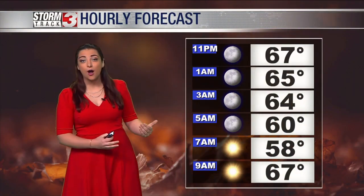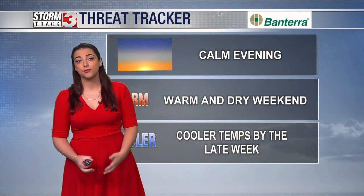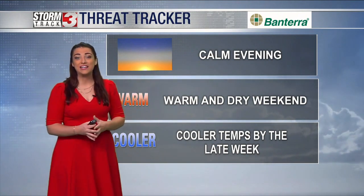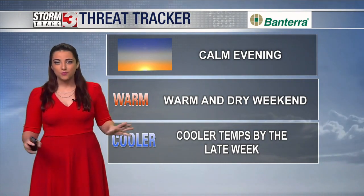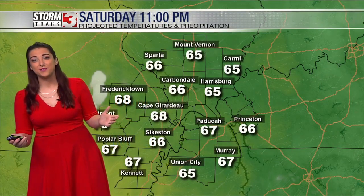So looking at our hourly forecast, clear sky again. Even some of us could see some mid 50s by the time we're waking up in the morning hours, but staying in those lower 60s for most of us. Threat tracker, not too much to look forward to as far as threats. Calm evening tonight. We are going to stay warm and dry as we go through the rest of the weekend. So if you have any weekend plans, that should be fine. But as we go towards the late week, we are going to be looking at a new pattern change. And fall lovers, this is going to be your month.